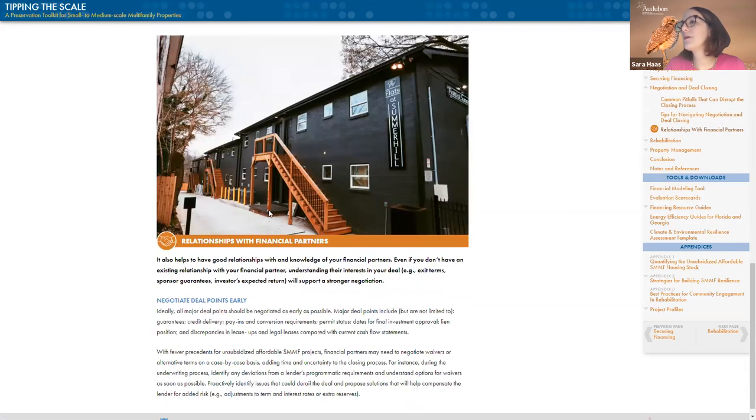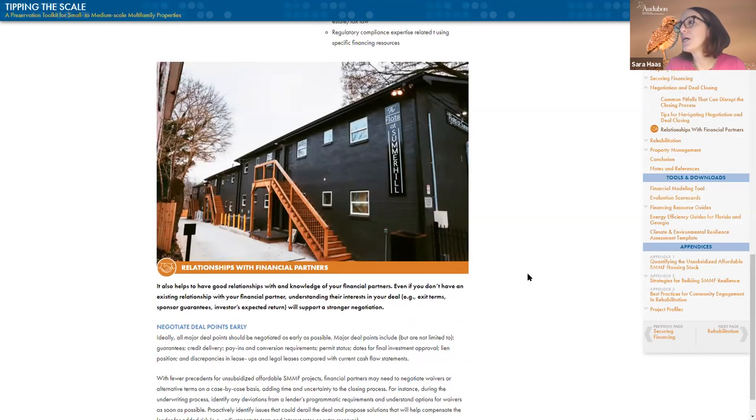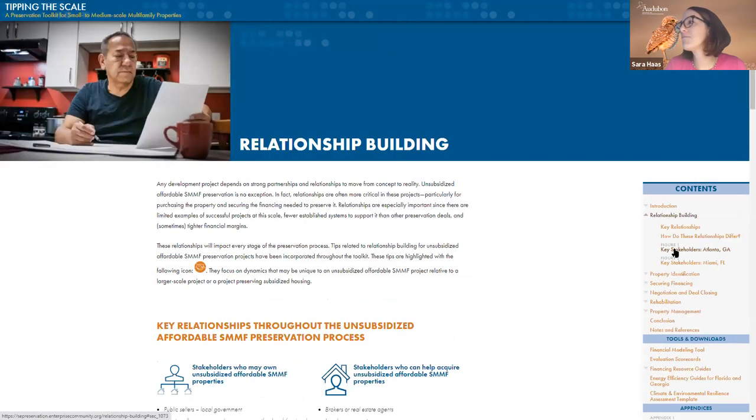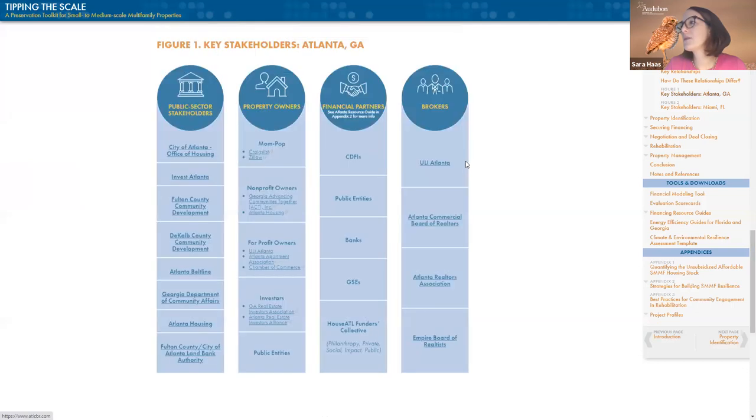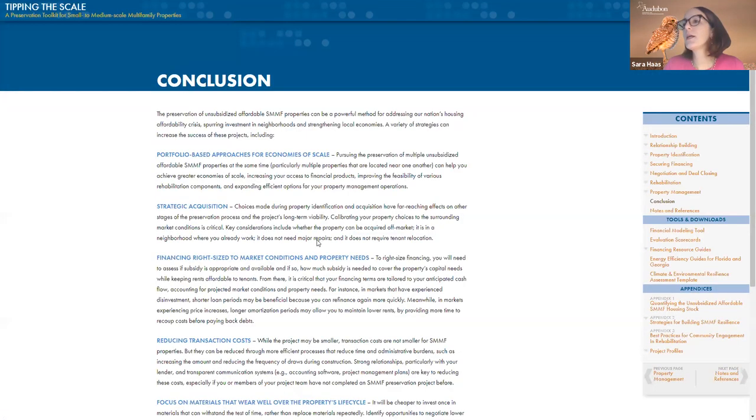And we have a set aside deep dive into the need for relationships with your partners. I also want to then remind folks of the relationship building section that Anne went over before. This is key to start to think through who all the different folks are that you would want to engage with throughout the preservation of these properties. And then lastly, I want to highlight materials.